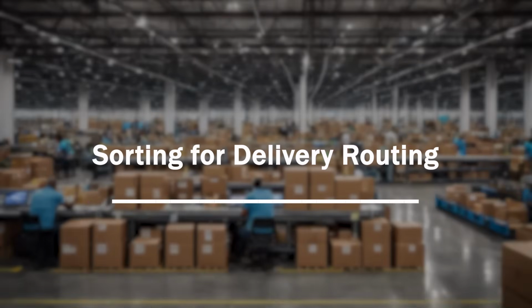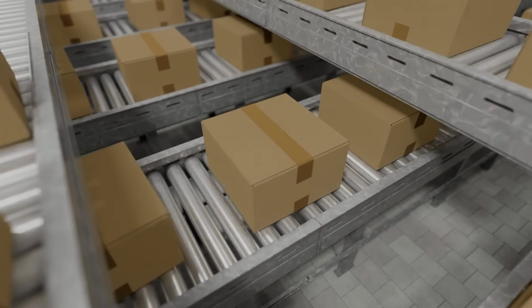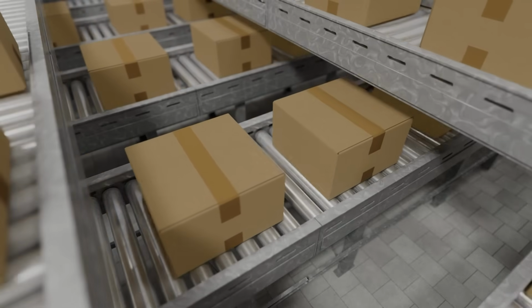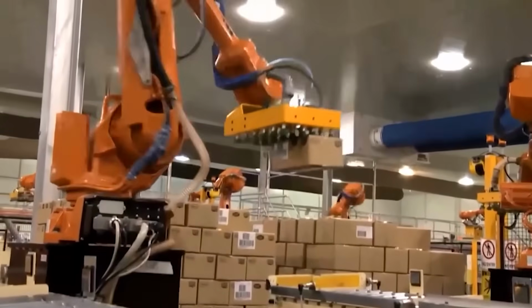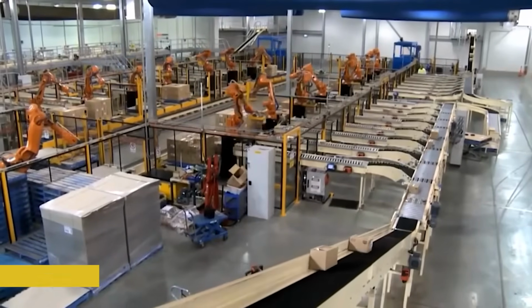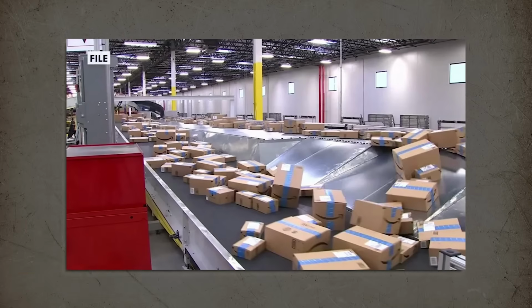Sorting for delivery routing. Now that your package is sealed and labeled, it joins a massive river of other parcels flowing through Amazon's fulfillment center. But before it ever sees the outside world, it needs to know exactly where it's going. This is where the sorting phase begins, and it's one of the most complex steps in the journey.